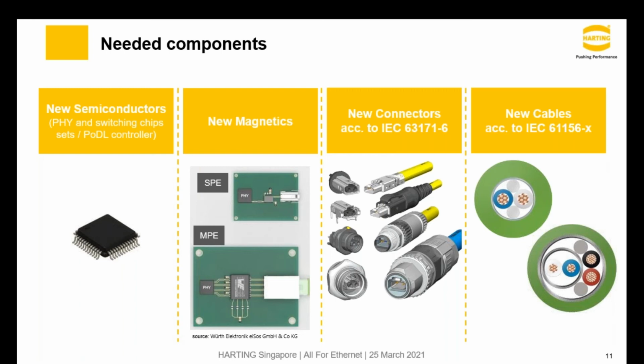Last but not least is the cable. The usual Ethernet cable can no longer be used, because you can see that fast Ethernet is for copper core, and we also have some applications that require a hybrid solution. So in this case, we have the single pair Ethernet cable as well as the single pair Ethernet hybrid solution.